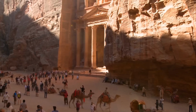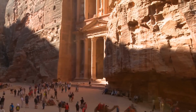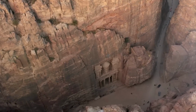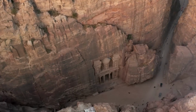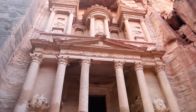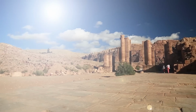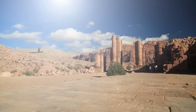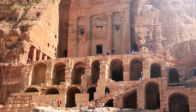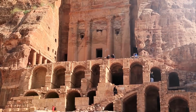The structures are carved directly into red, white, and pink-colored sandstone cliff faces. It's located among the canyons and mountains near the desert. The place was a trade center many years ago. You might already see pictures of the impressive facade of the treasury. This structure still holds many mysteries in it. For starters, scientists can't explain how the Nabateans managed to create such a structure thousands of years ago.